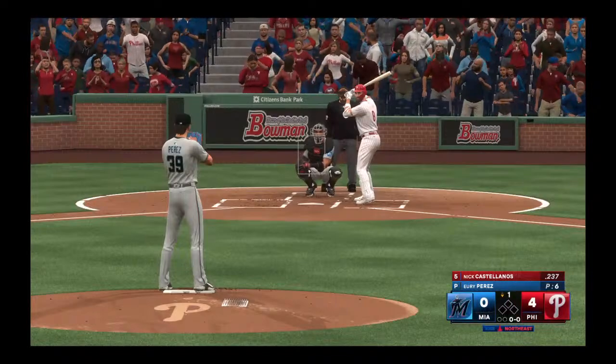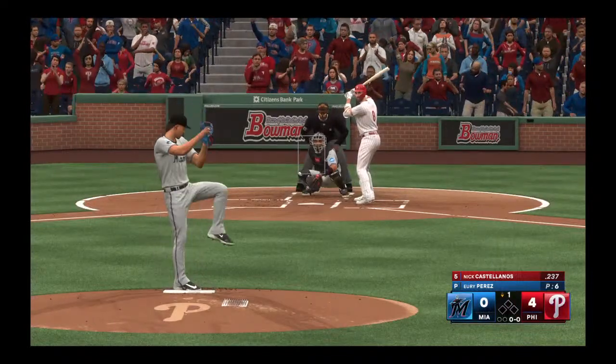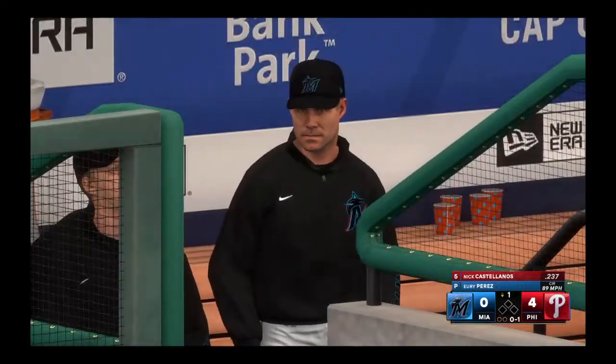Nick Castellanos at the plate now. Too much swing and miss in his at-bats recently. Almost 3 strikeouts per game over the last 5. And a breaking ball drops in for a strike.